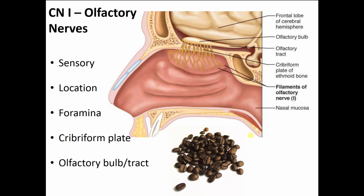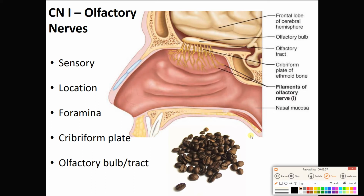All right, starting off, we are doing number 1, the olfactory nerves. So you got your olfactory nerves. They're going to start in the superior nasal cavity. This is where you're going to find odorant receptors. So molecules diffuse into your nose and bind to receptors there.